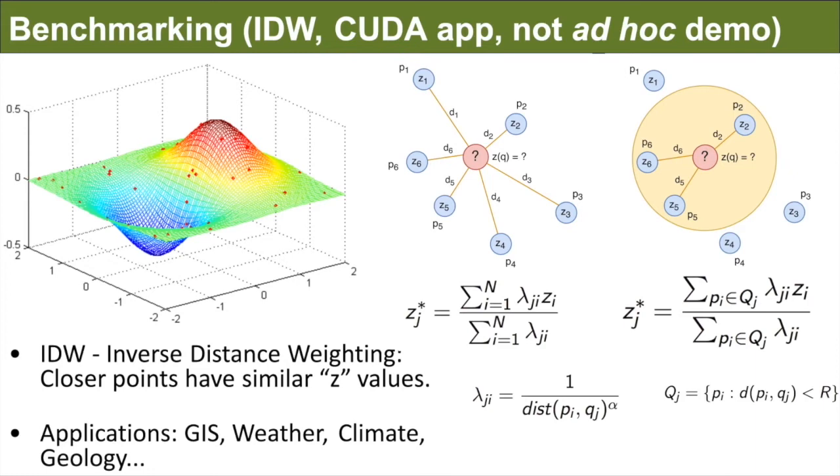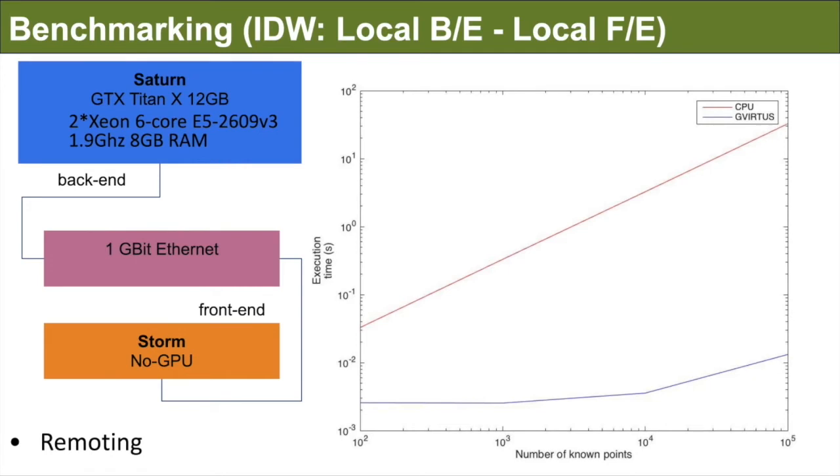And we use this interpolation benchmark in many configurations. This first configuration is using two local machines. One is called Saturn, where we have a couple of GTX Titan X NVIDIA devices. On Saturn the backend is set, then a dedicated 1 gigabit Ethernet, and then another machine called Storm. Storm actually is the machine where GVirtuS was born. Storm is provided with a couple of NVIDIA Tesla 1060 CUDA devices, basically too old for today's requirements. Even the software is not able to work, or is able to work only with really poor performance.